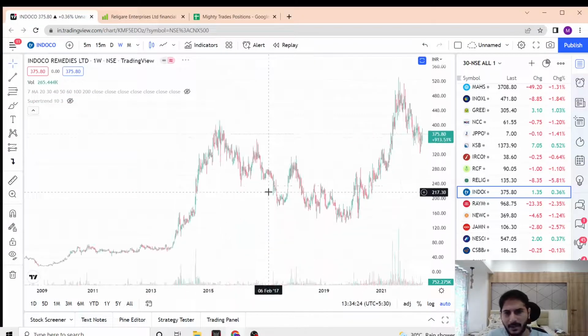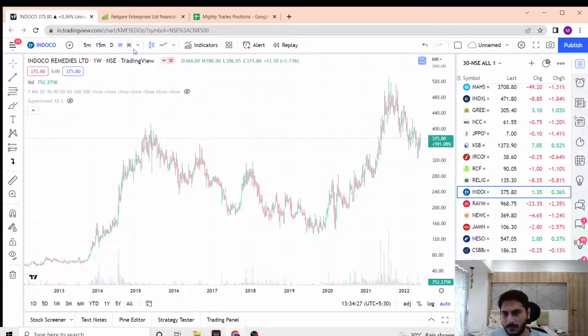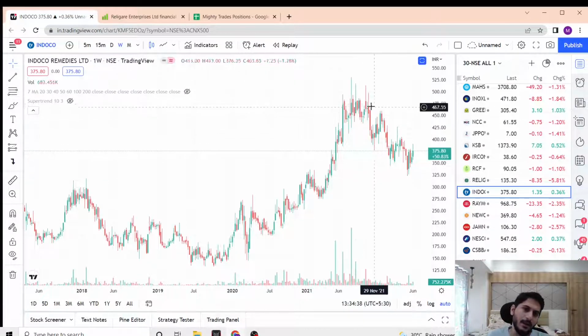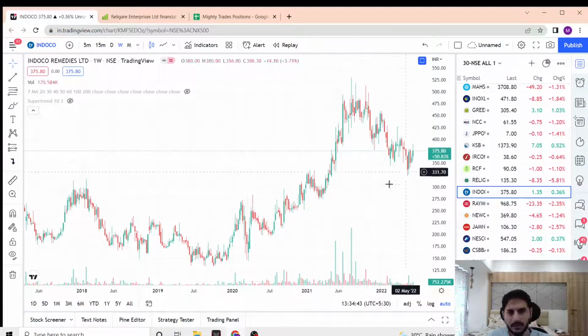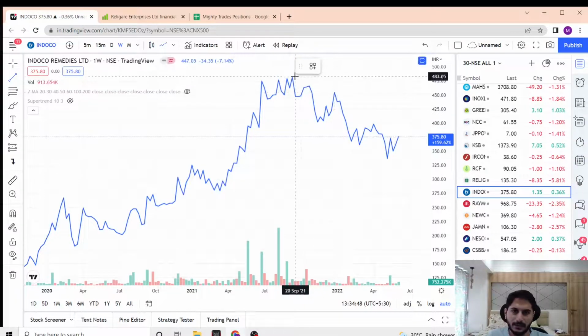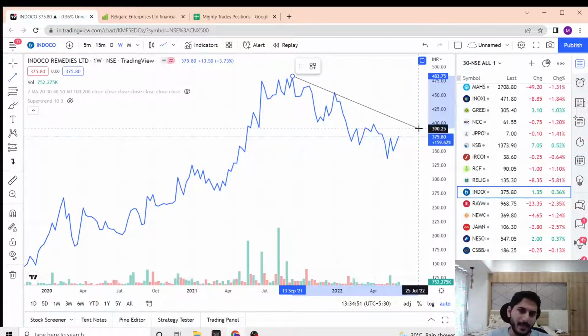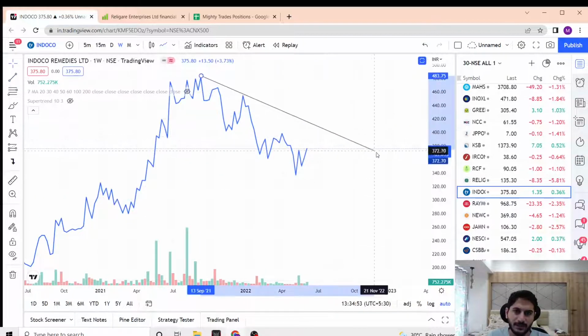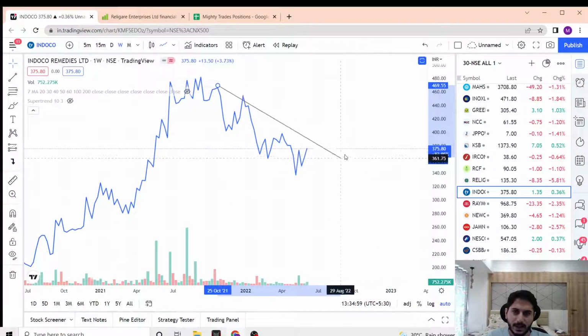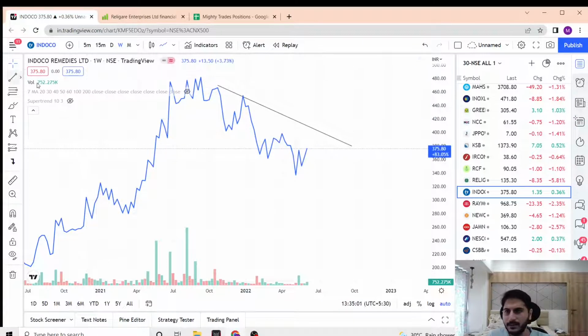Looking at Indico Remedies, this stock broke out from its resistance level which it established back in 2015. It broke that level in May 2021, gave a good up move, and now it's in a sort of Dow theory downtrend where it's making lower highs and lower lows. So it's consolidating in a downward channel. Let's push over to the line chart here, and we can clearly see that this is a downward channel it's been working in. And currently I don't see any reason why we should take a trade in this stock.